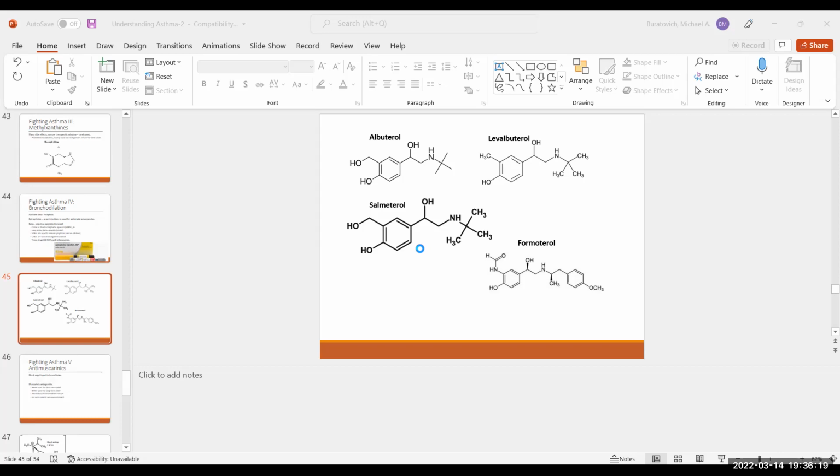Your oral or inhaled corticosteroids will stop inflammation. So your go-to usually for persistent asthma is an inhaled corticosteroid, usually low dose. If that doesn't work, then you bump it up to medium dose. With low and medium dose, you don't get systemic side effects.